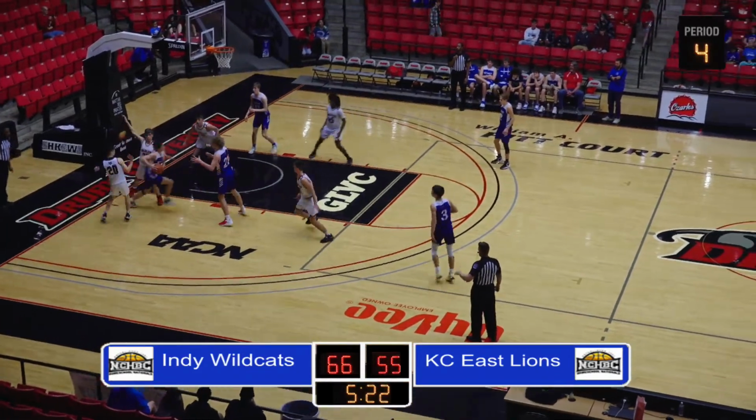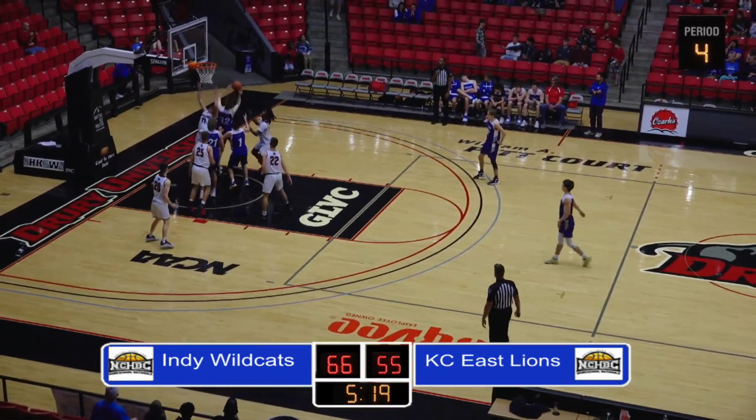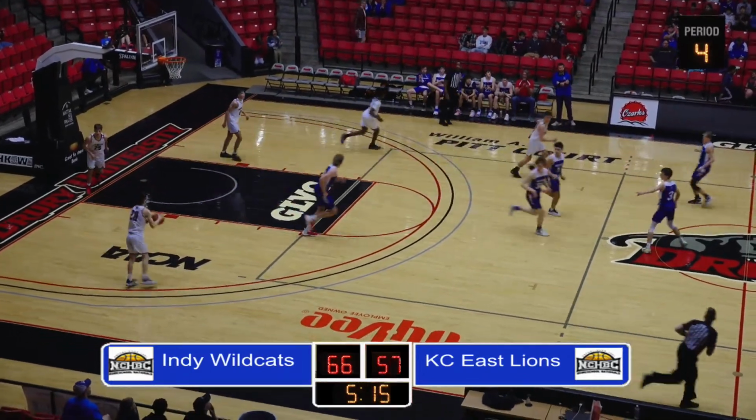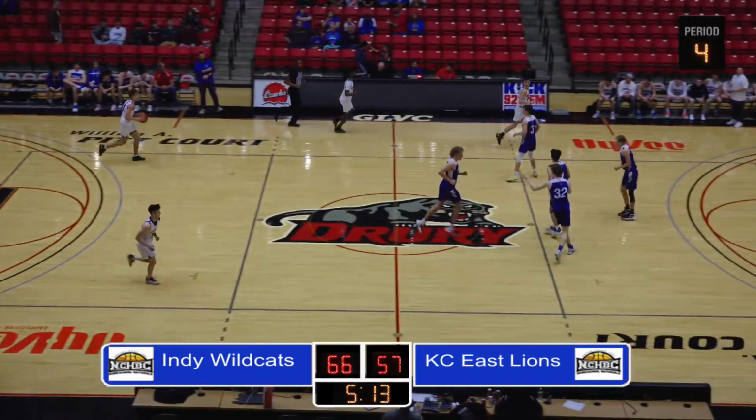Magnuson trying to get it in the corner. Won't get it, but he will take it in. There's Calvert for the cleanup. Good rebound. And Calvert for the finish. Kansas City starting to crash the boards. Yeah, their size is what's kept them in this game.